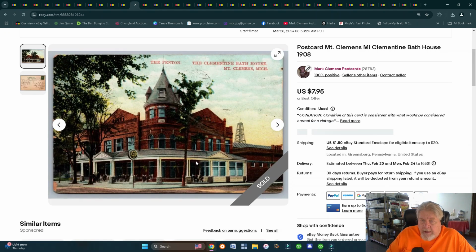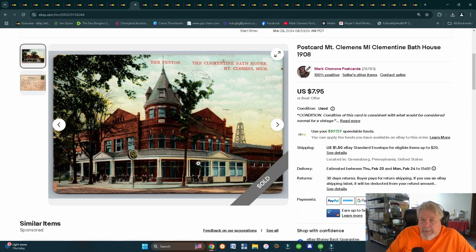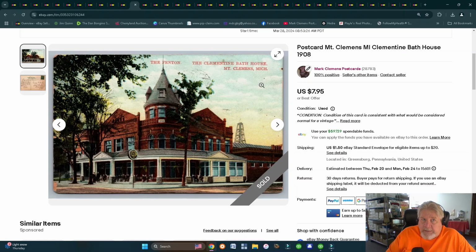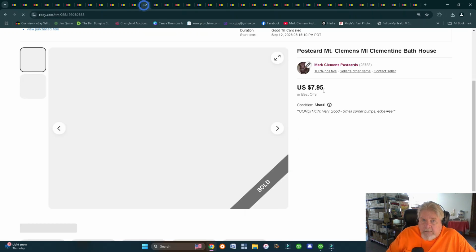Same buyer, another view. This is in Mount Clemens, Michigan. This is the Clementine Bathhouse. And you can see this is a divided back era card. It was posted in 1908. That one sold for $7.95.